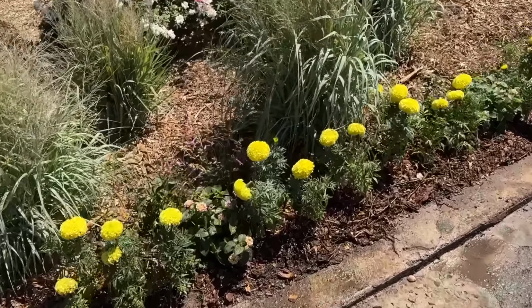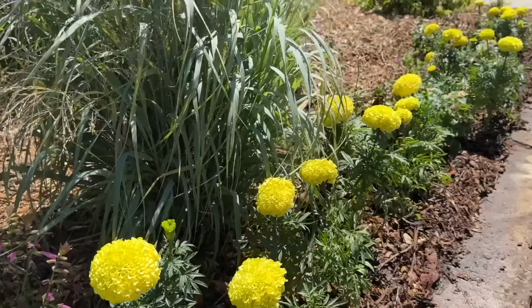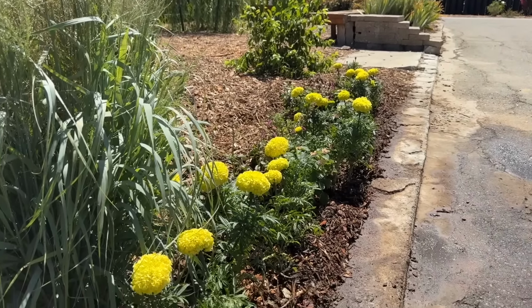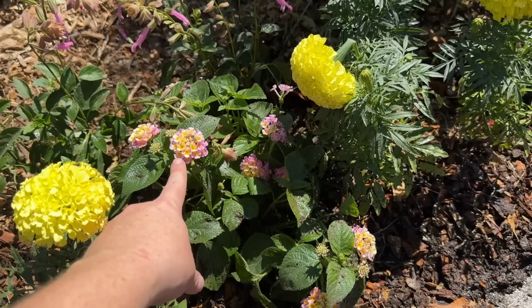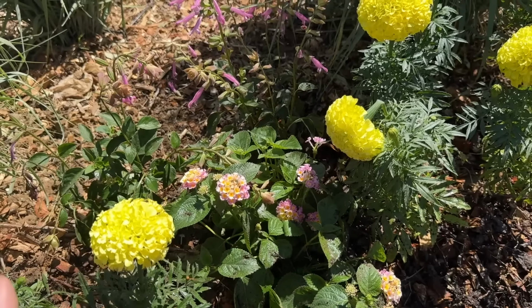So what I have here for my August blooming garden, I have the pink salvia that's looking beautiful. Those down there are a little unhappy. They're complaining they wanted some more water, so I watered them right now. And then I have the bandana, or pink bandana lantana right here that's looking beautiful as well. Next season, they're going to be huge. They're going to be beautiful.